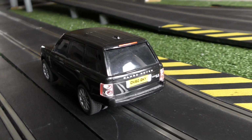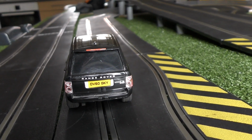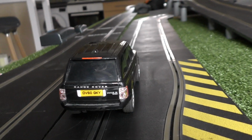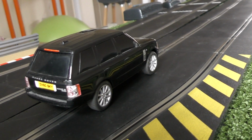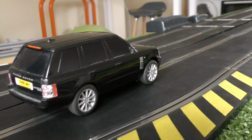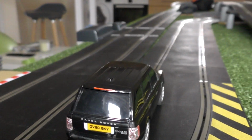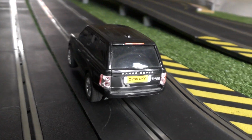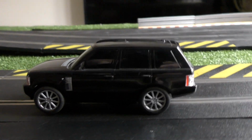I can't say that for certain, but what a fascinating car to have, one which is a model of something which is actually registered and currently being used in the UK. If you're watching this video and you are the owner of this car, please drop me a line. I'd be really interested to know if you have seen or owned the actual car.